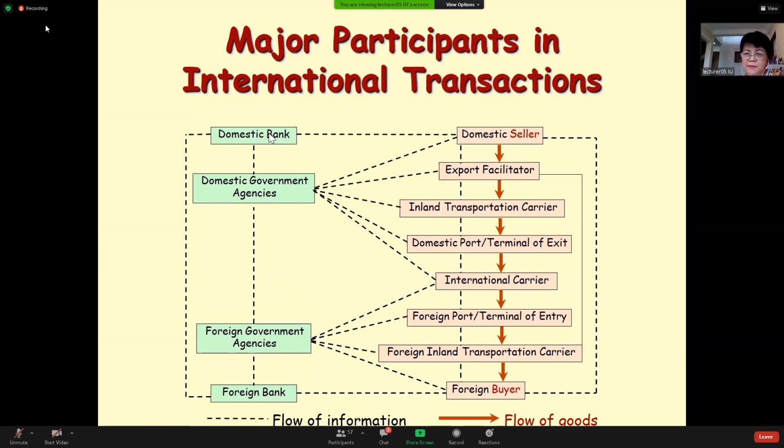From the domestic seller we have the domestic bank here, and from the domestic bank you go to the domestic government agency. You have a foreign government agency and then the foreign bank. This is the domestic seller, export facilitator, and then from the export facilitator you have the inland transportation carrier, domestic port, terminal of exit, international carrier. From here you have the foreign port, terminal of entry, then the foreign inland transportation carrier, and the foreign buyer. The flow of goods goes together with the flow of information. You know where your goods will be and where you should be, up to when.